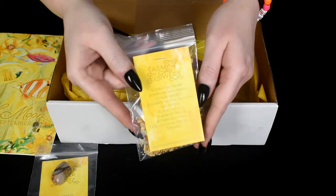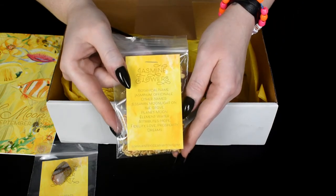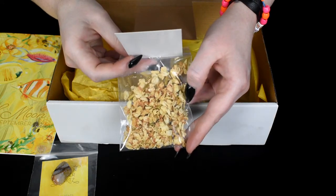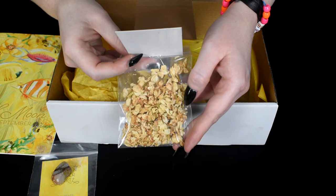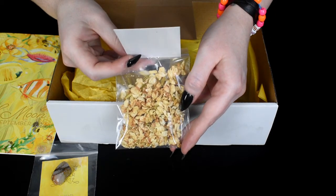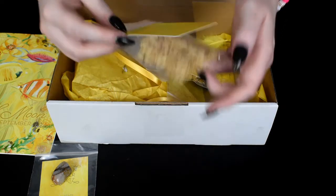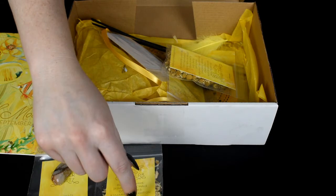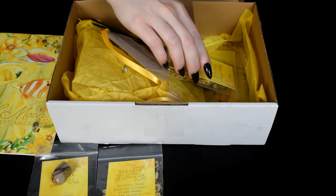And we have Jasmine Flowers. Planet is the Moon, element is Water, the attributes are Hope, Fidelity, Love, Prosperity, and Dreams. I think that's what the box smells like. We'll find out, I guess.